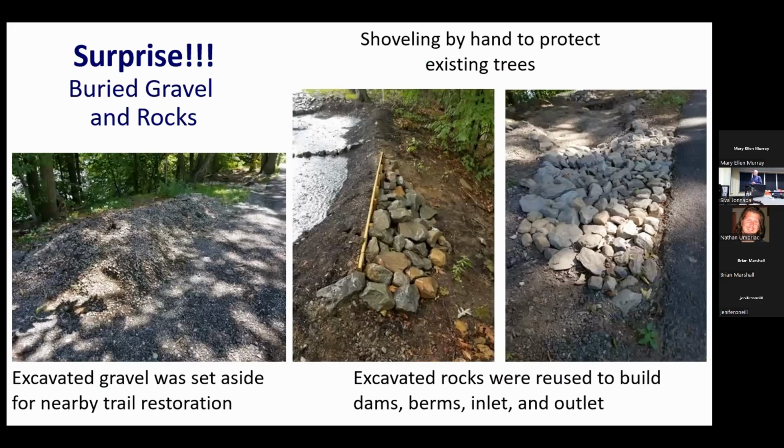As soon as we started doing some digging, we found, much to our surprise, that half of the rain garden area was filled with discarded rocks. These weren't native rocks. They look like cut rocks or crushed rocks, but they were big, and then gravel. So it became apparent to us that we wouldn't have any infiltration if we left that there, and we wouldn't be able to plant anything on top of rocks and gravel. So all of a sudden we had to take out the gravel and the rocks.